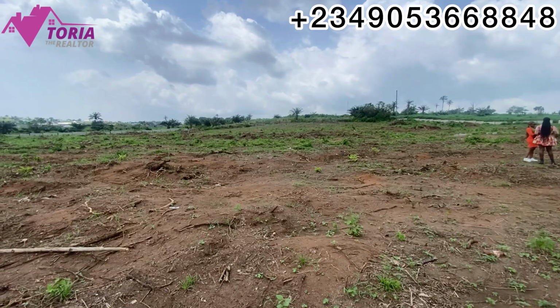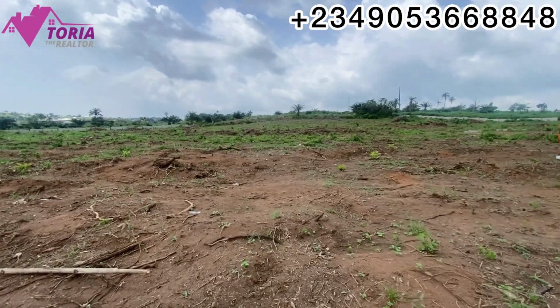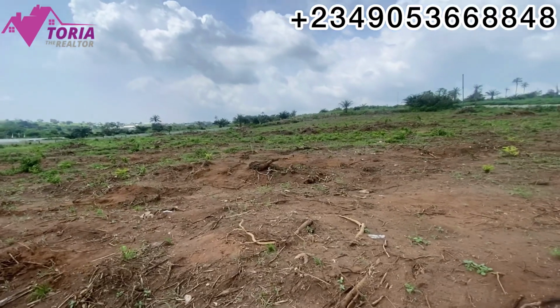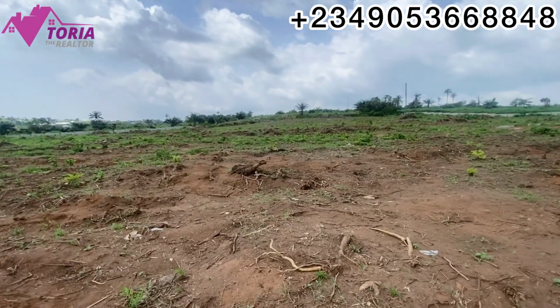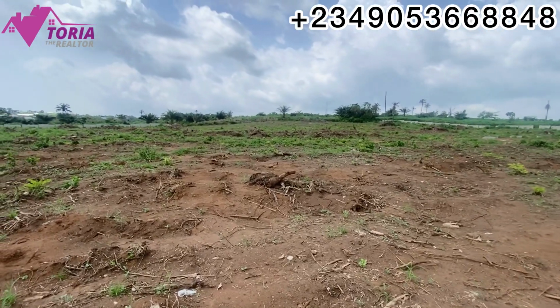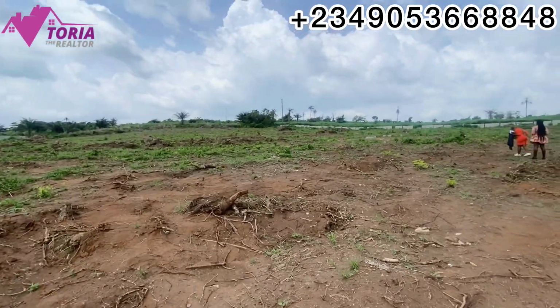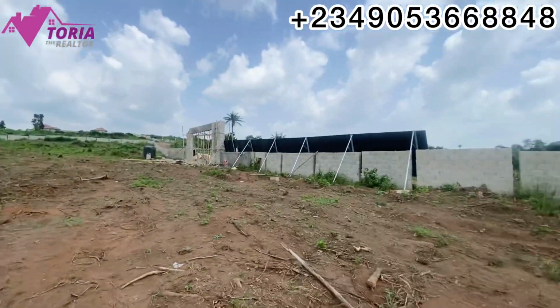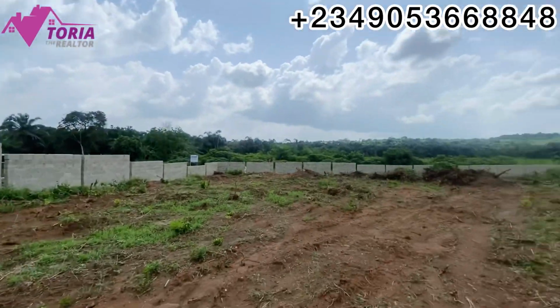And if you also want to verify the authenticity of this project, you can send your surveyor to come check the coordinates and check it out for you at the Ministry of Lands. Or we can even send you a document that you can use to do that, so that you check the authenticity before you buy. You can see we fenced round.